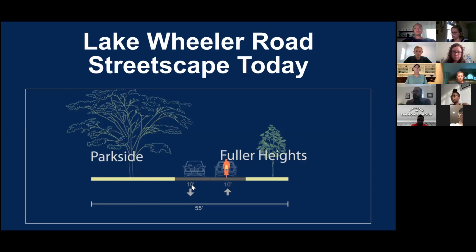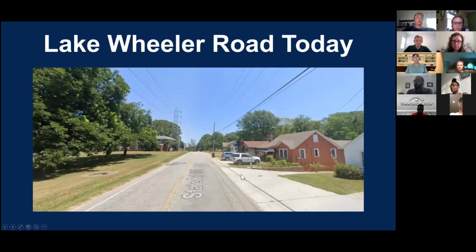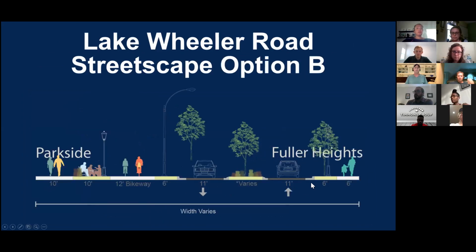There are 2 travel lanes for cars, 1 for each direction, and they're 10 feet wide. But the overall public space that those 2 lanes are contained in is actually 55 feet wide. On the right-hand side, there's a few feet over here in front of these properties where this line comes to, and then there's a lot on the park side. So there you are, 10 feet on either side, a total of 55 feet wide. Based on the survey responses we had from the previous round of engagement, this is what the preferred design option is.